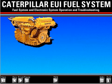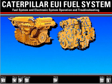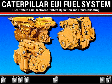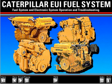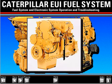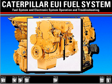The EUI fuel system has been used on most new 10 to 16-liter displacement models of Caterpillar electronic truck and industrial engines introduced since 1988. This fuel system provides very high injection pressures and full authority electronic control for optimal engine performance, fuel economy, and exhaust emissions. Applications include the 3176, 3196, C10, C12, and 3406E engine families.